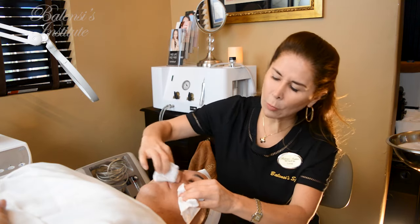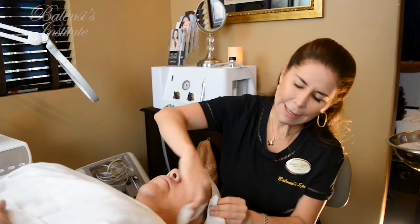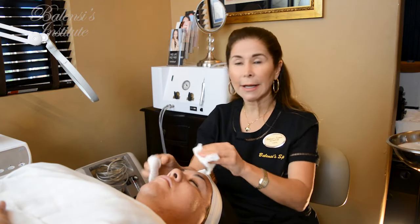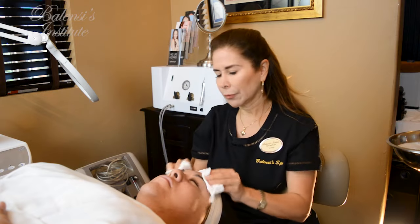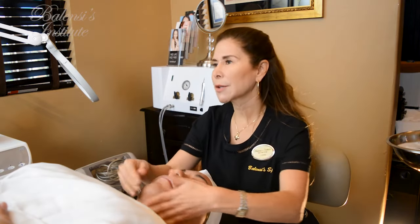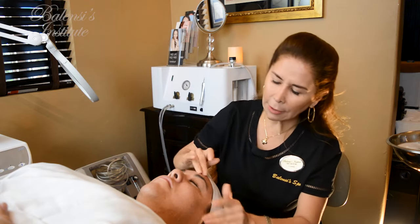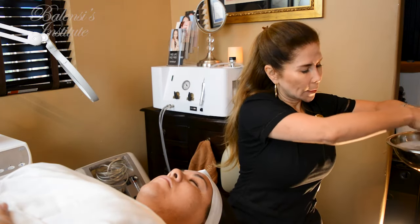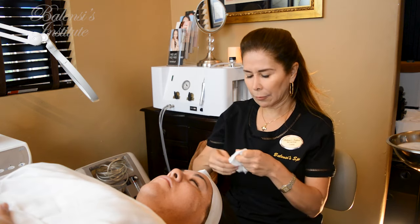So make sure to remove all the cleanser. This cleanser has lactic acid. Like I was telling you, the ingredients that are very good to prepare the skin are lactic acid, alpha hydroxy acid, or glycolic acid. And the toner also has lactic acid. So you can always touch the skin and see if she has no more cleanser. As you can see here, it's still foamy. So I'm gonna make sure to remove everything.